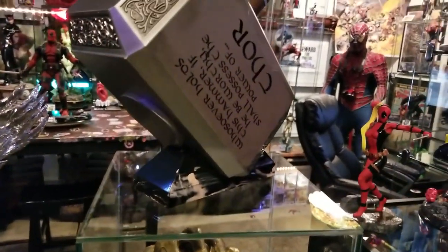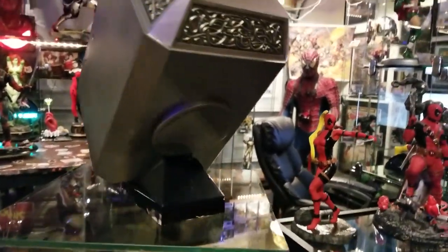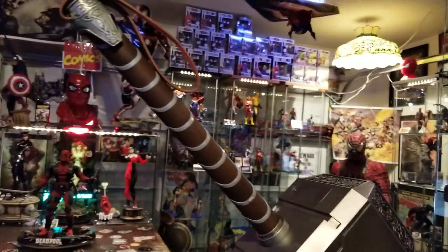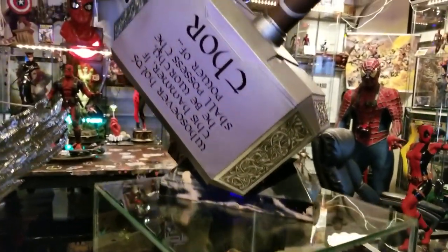Okay, and then Thor's hammer up here. This is the Marvel Legends replicas. So this is a pretty awesome piece. I like the size. I like everything about this piece right here. I mean, in the affordable range anyways. It's not like one of those master replicas that are like $500 or $600. So this is totally cool.